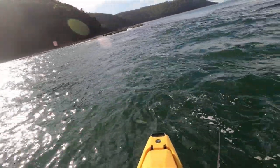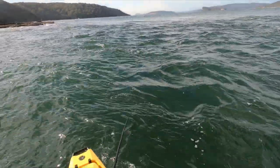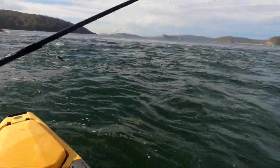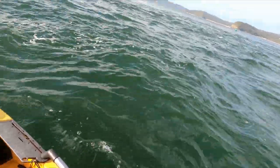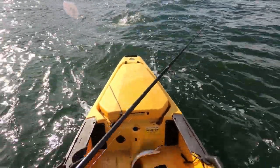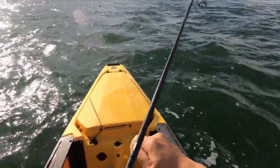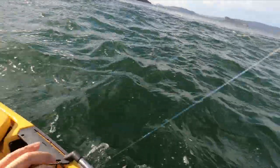Oh, yeah. Oh, beautiful. Got a serrated. Not a big one, but a lot of fun. Oh, yeah. Oh, come on. I got you. One, two, three. There you go. Ah, that was fun. Smashed it on the serrated.